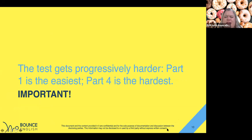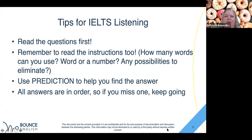So what do you do to manage this? How can you cope with this? Guess what? I have some tips for you. Here are my tips. First of all, read the questions first. Always read the questions first. And remember to read the instructions too, because the instructions are going to tell you things like, how many words can you use? Are you allowed to use a word? Or does a word count as a number? Is it word and or a number? These are really important things to know for answering the questions.